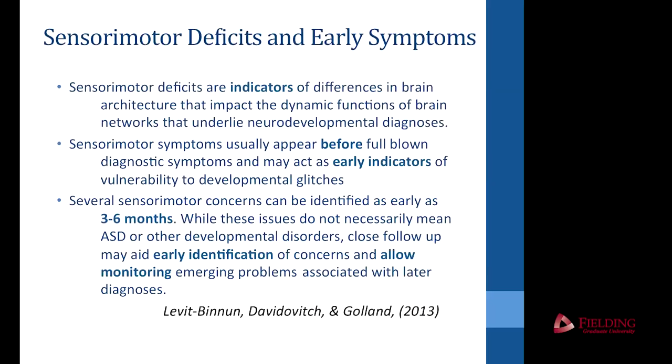Sensory motor deficits are indicators of differences in brain architecture, and it's this difference in brain architecture that impacts the dynamic functions of the brain networks that underlie the various developmental diagnoses. The sensory motor systems usually appear before full-blown diagnostic symptoms and can act as early indicators of vulnerability to developmental glitches. And there's just a flood of research coming out now on this idea that the sensory motor systems are early markers of later, more complex developmental disorders.